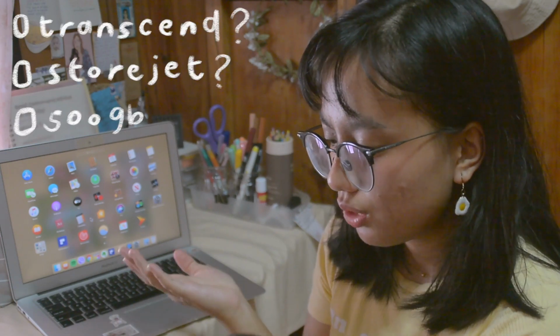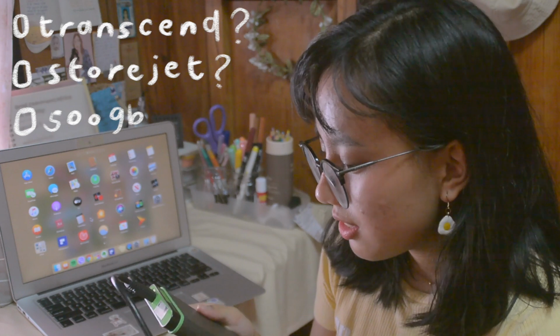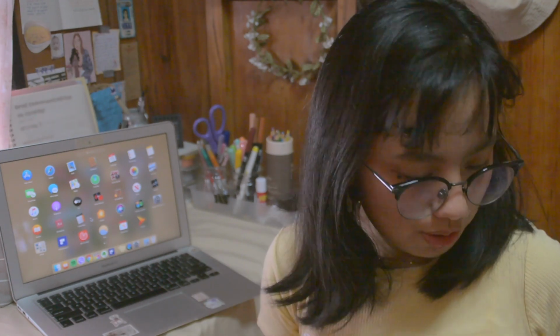Also, some of my previous files from the MacBook I stored in a hard drive. This is the Transcend one, I guess. It's 500 gigabytes. I've barely used even half of it. It stores a lot, so if you want to get one, it's the one I have.